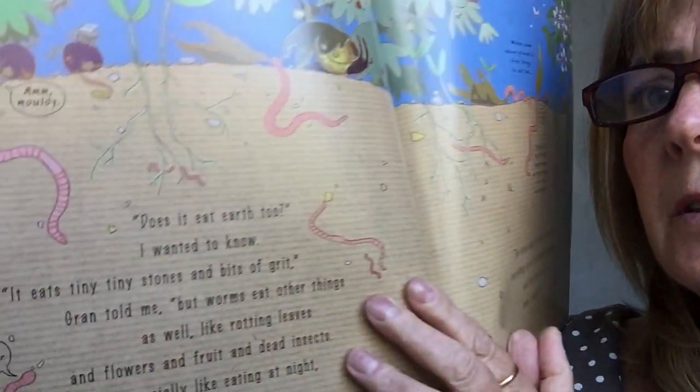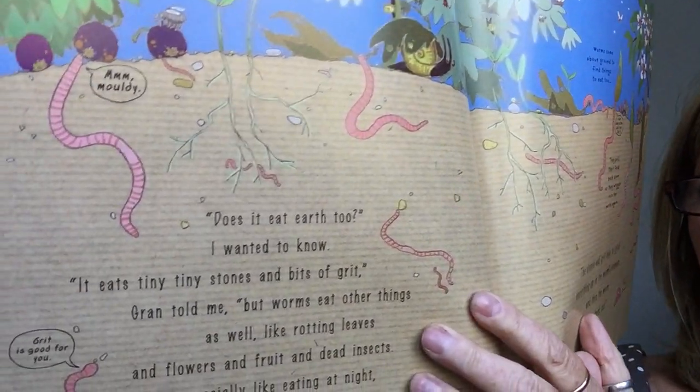"Does it eat earth too?" I wanted to know. "It eats tiny, tiny stones and bits of grit," Gran told me. "But worms eat other things as well, like rotting leaves and flowers and fruit and dead insects. They especially like eating at night when it's cool." So there's a picture of the worms underneath.